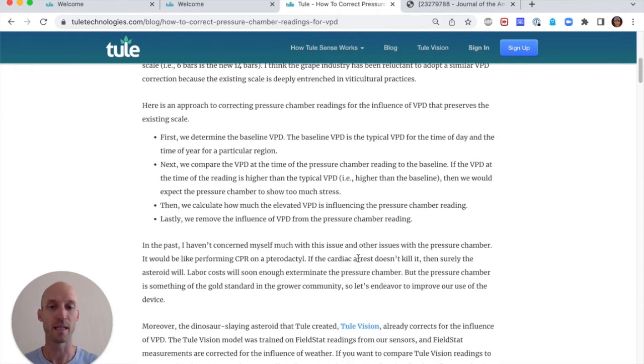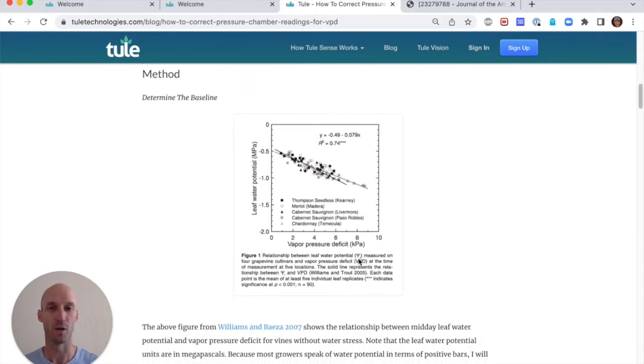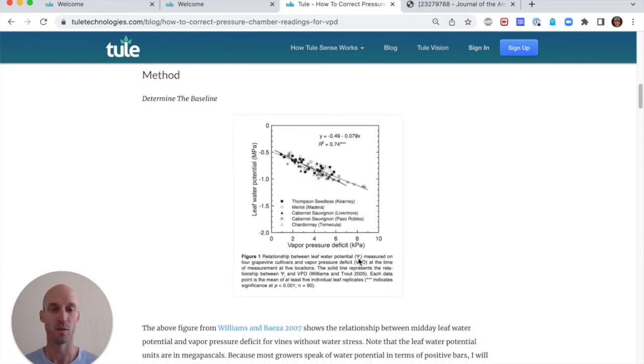The key idea in this blog post is represented in research done by Larry Williams from UC Davis. In this research, Larry measured the midday leaf water potential with a pressure chamber in well-irrigated vineyards that didn't have any water stress throughout the state of California under varying vapor pressure deficit conditions.